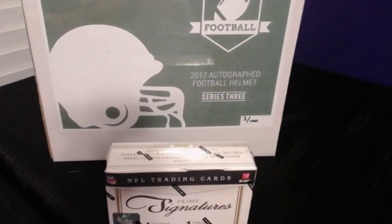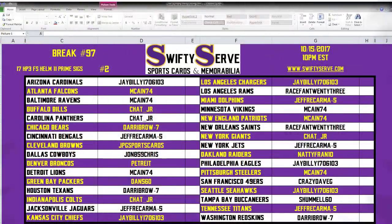All right, guys, last one. Hit Parade Series 3 full-size helmet. Once again, I just did 11 Prime sticks with everything just because. It is a cool set. I love Prime signatures. Wish I could get some 12.